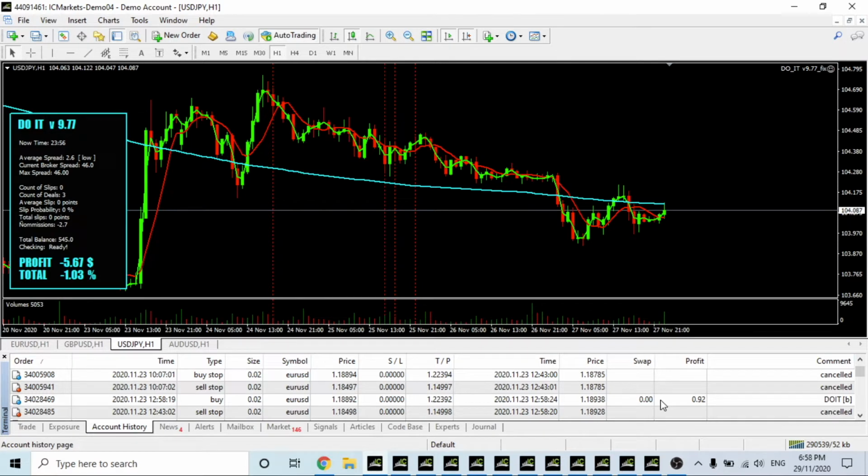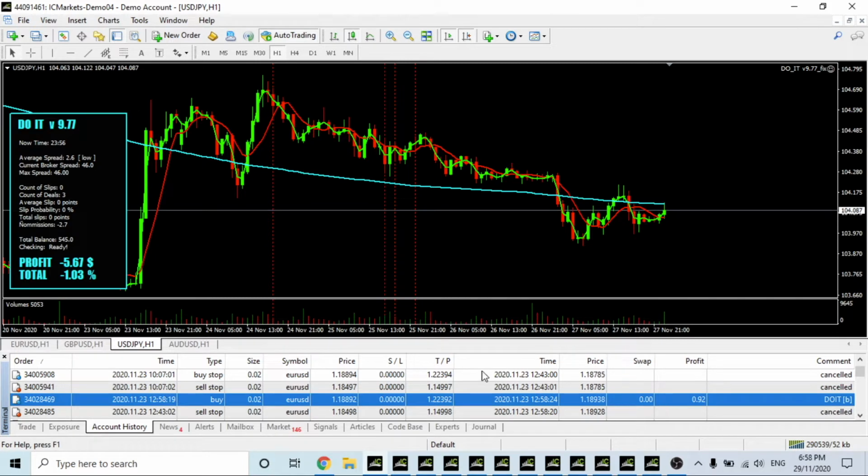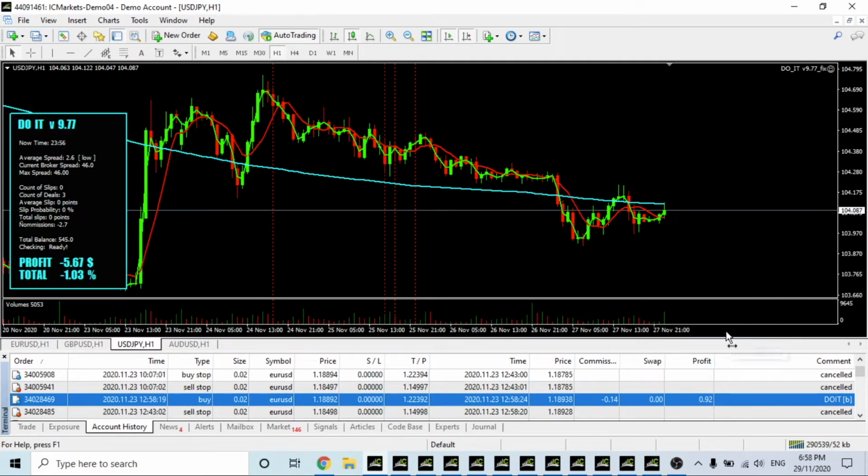And the trailing, on the sets that I have, the trailing take profit is really close. So the profits will be very small compared to maybe the lot size. So he's got a 0.02 trade and it made 92 cents, and the commission is 14 cents, so it's really a lot less. So quick in and out with Do It.